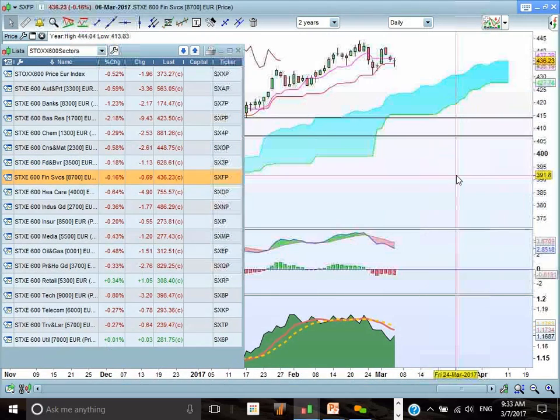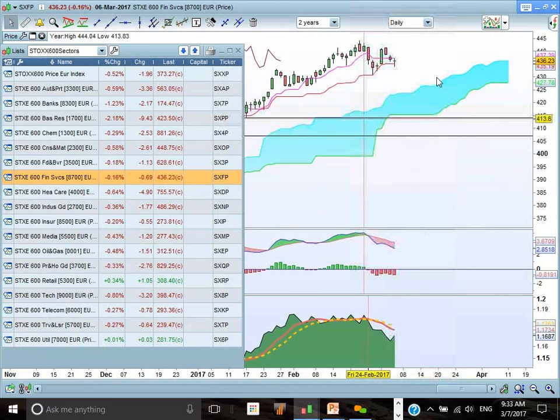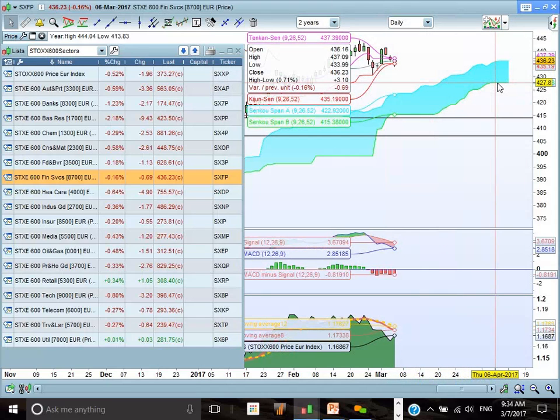Financial services, steady grind higher. Cloud is key support, but it's consolidating now. Look at these old lows and old highs here. That was resistance, is now a new support zone. Watch out, we've had a MACD sell, so this consolidation can last up to the top end of the cloud. So watch out for 427 as a possible rebound area.